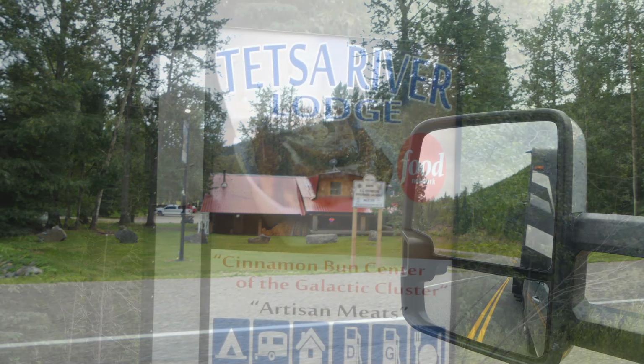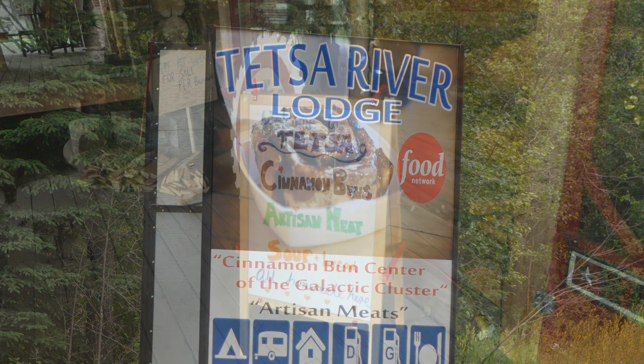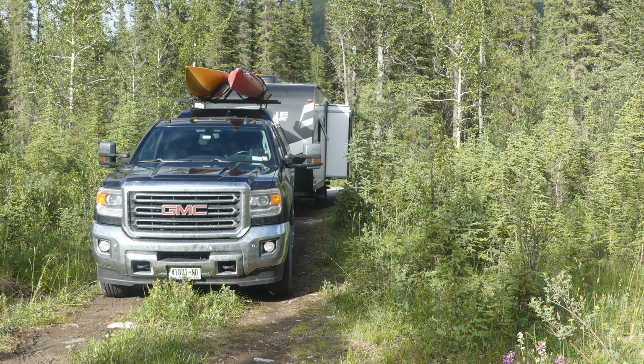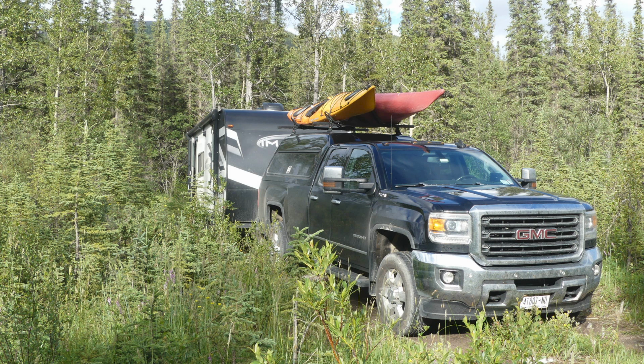We stopped at the Tetsa River Lodge and picked up a couple of their famous cinnamon rolls. That afternoon, we found a spot to camp off of a gravel side road. It was a tight squeeze to get in there, but it worked fine, and it was free.